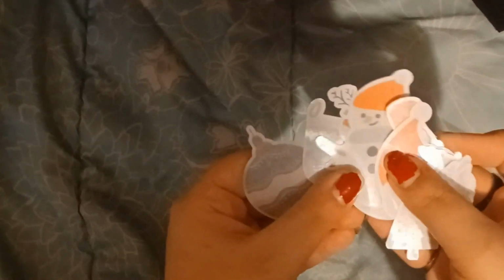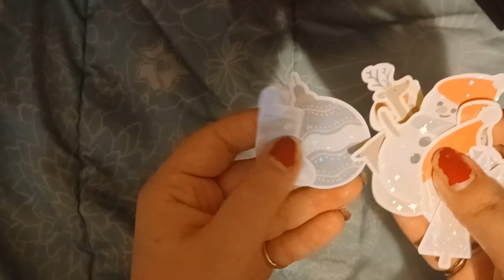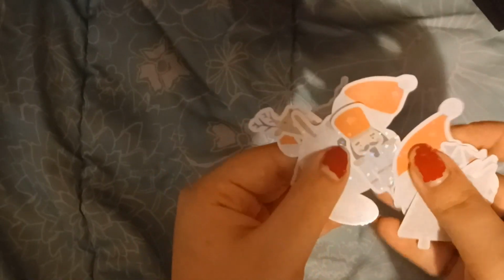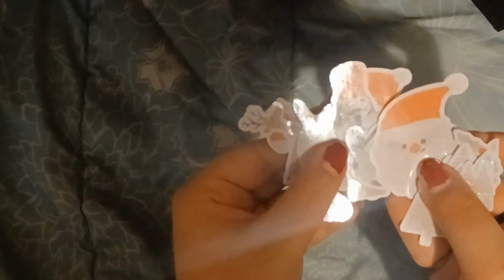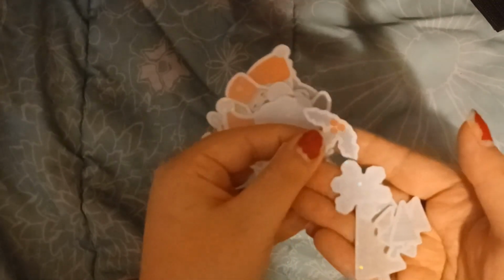Ooh, okay, so we have some bigger ones like a bauble and a stocking and Santa and a snowman and a nutcracker. And we also have some smaller ones like trees and some holly. Very nice. Very exciting. I love them. They're very cute. I know I've said that a lot for this calendar, but I really do mean it. Everything that the Pinnock Collective made was very cute and very useful. So I really love it.